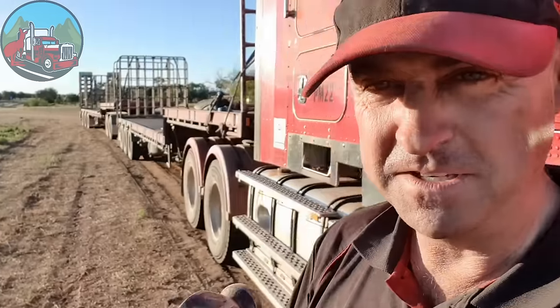Right, it is a good day when we finish unloading. Here we are at Nullarbor. If you haven't been to Nullarbor, Nullarbor is northwest Queensland. It's a beautiful little place. Not sure if we've got time to show you, but now we've just been down a dirt road.